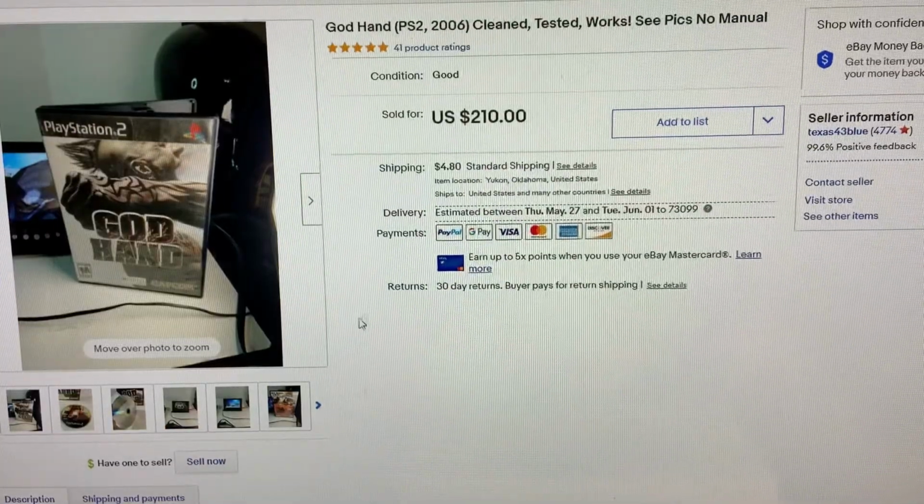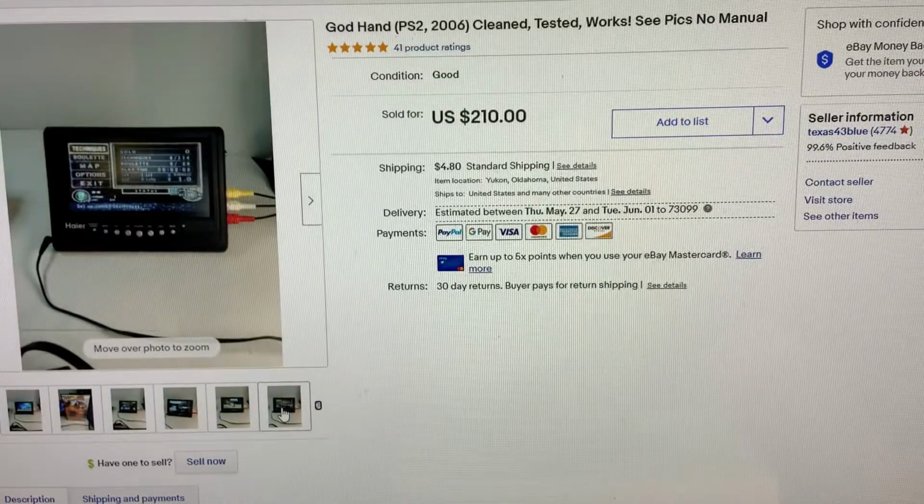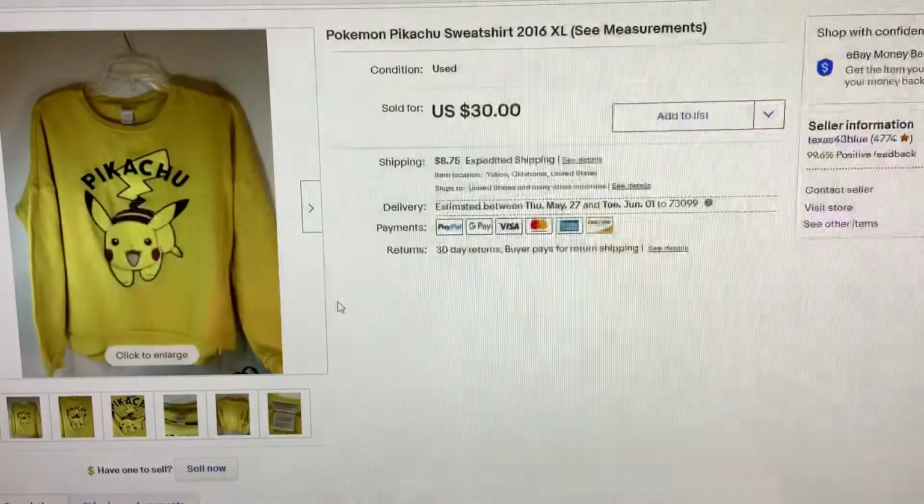The next is another one of Mini Mimi's Thrifters games. I cleaned this disc and tested it. As you can see, it is called God Hand on PS2. $5.55 is the valuation in this deal. I sold this for $210, folks. That's correct. If it had the manual, it would have gone for about $269 sold. This is going to Qatar in the Middle East. I did check out the buyer, and they do buy video games, so I feel good with it. I did pay for insurance, and everything I needed to protect myself. My profit on this is $166.25.